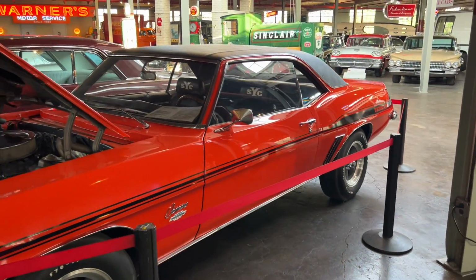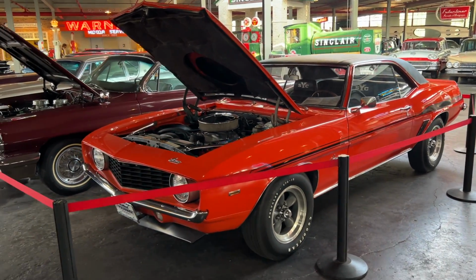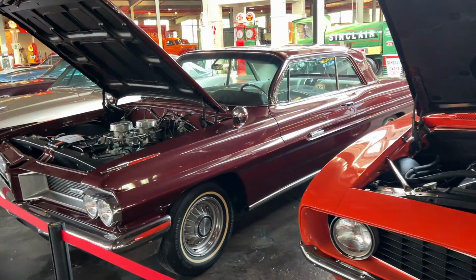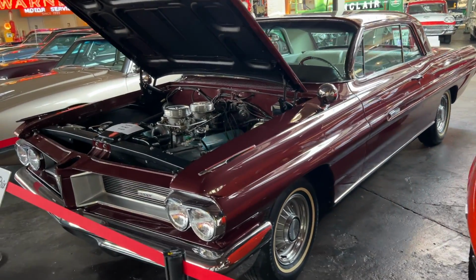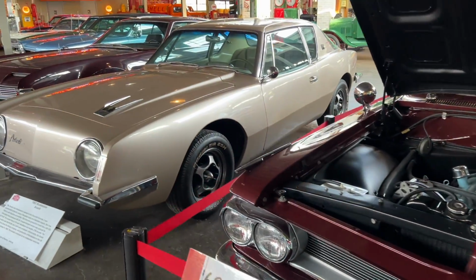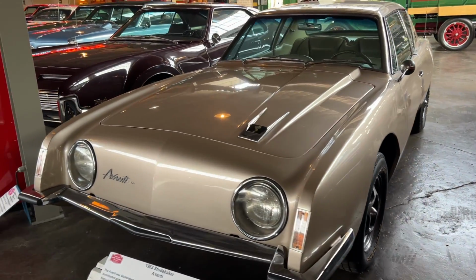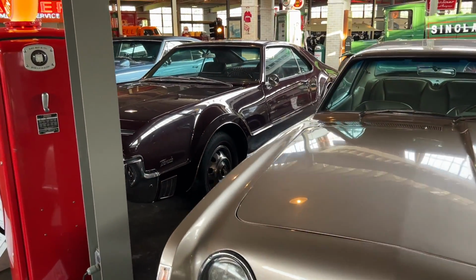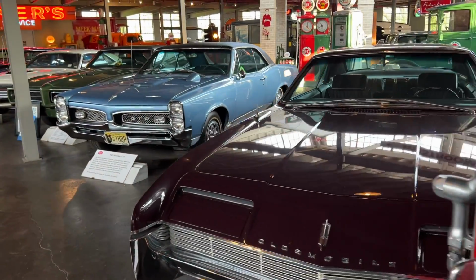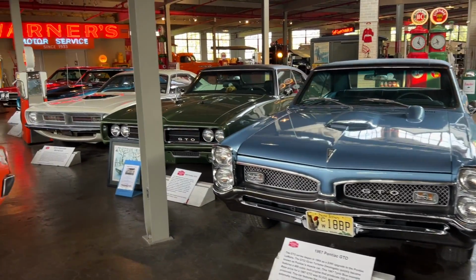Next up, we've got an awesome lineup. We've got a 69 Camaro, Hugger Orange, Yenko stripe, big block. Next to it is a 62 Pontiac Grand Prix. Look at that, two four-barrels on a 421. And then an even more unusual car, a Studebaker Avanti with an unusual set of wheels. Motor Wheel spiders on that Avanti, looks pretty wild. Then we've got an Oldsmobile Toronado, Pontiac GTO, another GTO next to it, and then the quintessential muscle car of the South, the General Lee Dodge Charger.